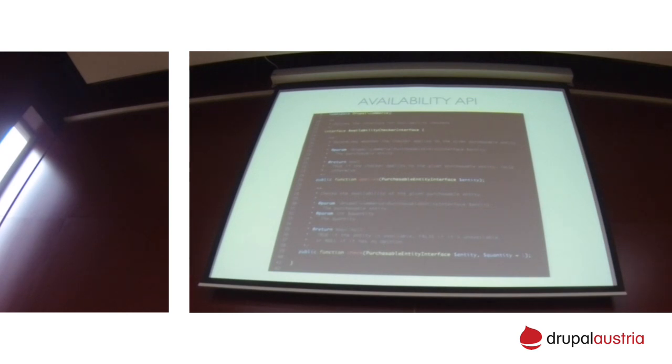Either you will unset that variation and not show it at all before February 1st, or you will use the availability API to show that the shirt is there, but the add to cart form will be disabled with a message: not available. This is what Commerce Stock also does. So we now have this API that both Commerce Stock and other modules can implement. They allow you to check, is this product available? If it's not in stock, if it's too early, or anything else, then the system will know how to handle that.